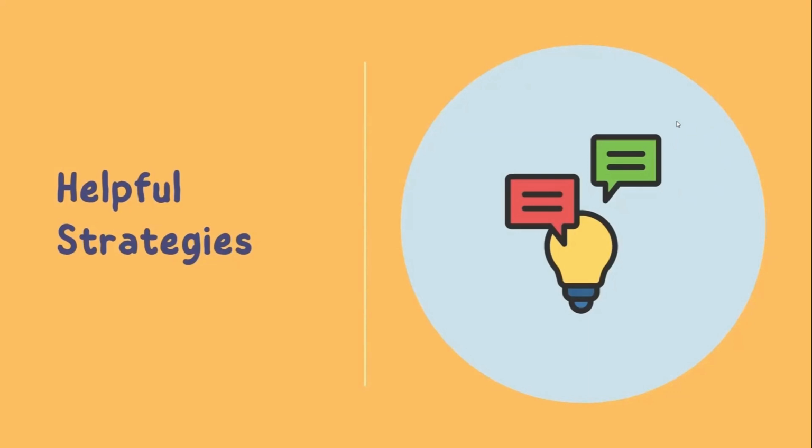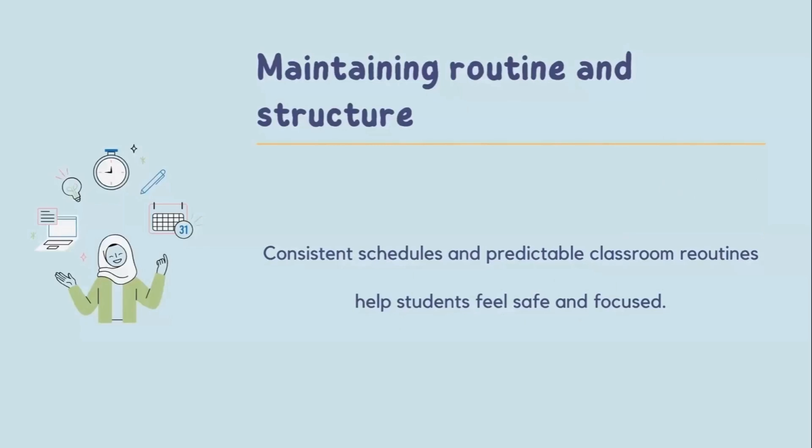Thank you. Now we'll see some helpful strategies. For example, we have maintaining routine and structure, to avoid stressing the students or having them be frustrated. So they use consistent schedules and predictable classroom routines to help students feel safe and focused.